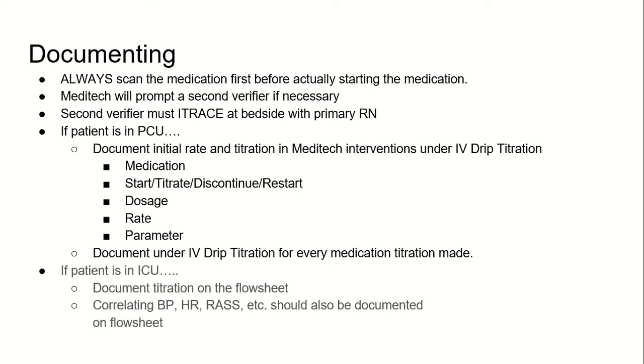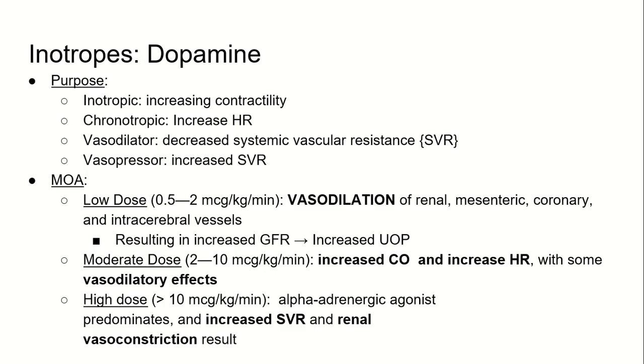Vasopressors increase systemic vascular resistance. So, mechanism of action changes at different doses. At low doses, this is just a vasodilator. So you'll often find that you'll see increased urine output at this dose. People with CHF can be on a little bit of dopa, and then they'll pee, and they're not going to be as overloaded.